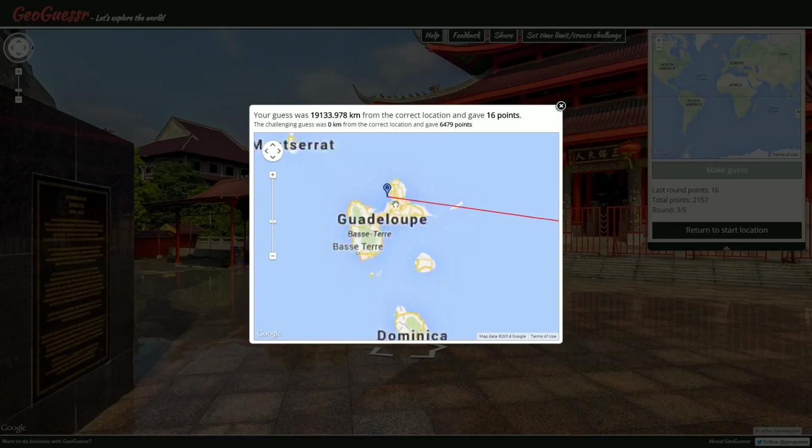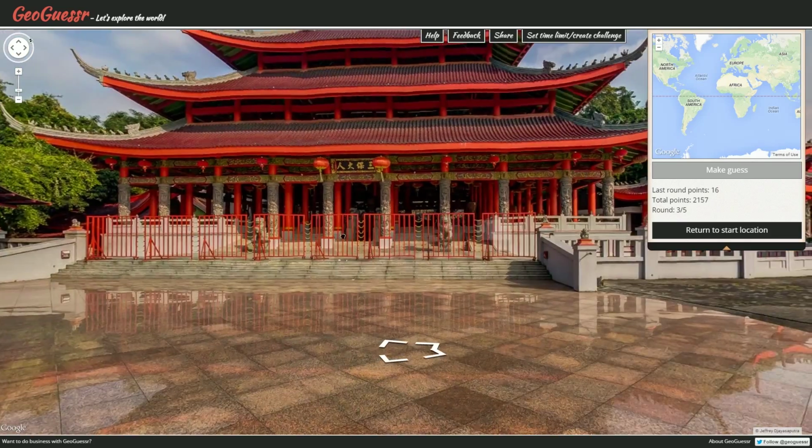We were actually off the coast of Guadalupe. That's how you say it. It's not Guadalupe, it's Guadalupe. I don't actually know. Someone please tell me. Or don't. 16 points. It's not great. Well, look at that. Next location.